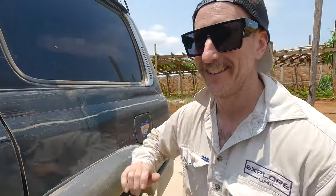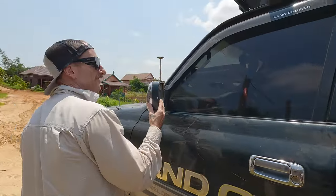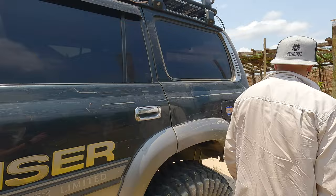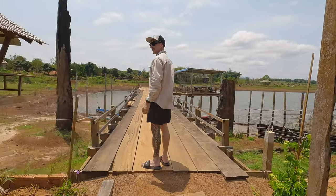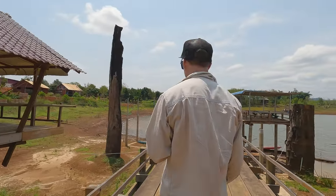Scratch. Yeah, it's mud. You're driving. Almost lost a window. Lost its whole flare off the other side. It's a Land Cruiser, it's fine. Chug back a few beers under there.